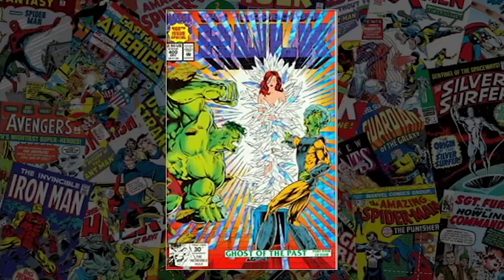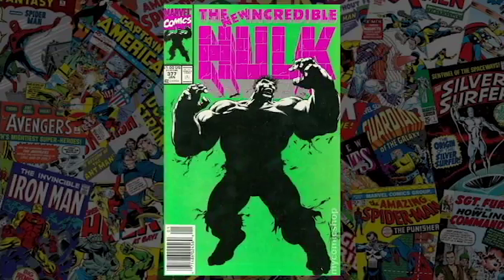And that is Incredible Hulk 377 by Dale Keown. Oh, nice. And this one, when you look at the cover, it's very simple. It's just pretty much the Hulk silhouette on a green cover. That's pretty much it. But this was the debut of the Professor Hulk, and the story leading up to this was that Grey Hulk was fighting the Savage Hulk, fighting Banner in his mind, and this was like something new was coming. You know what I mean?